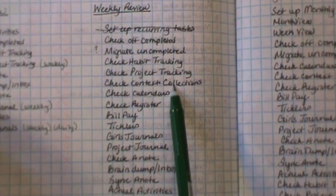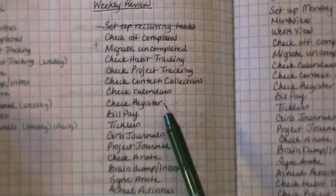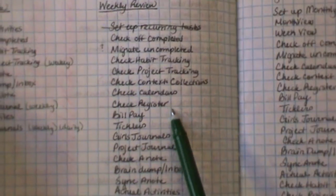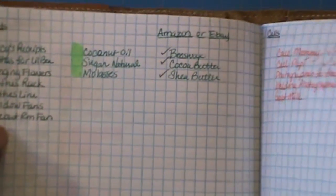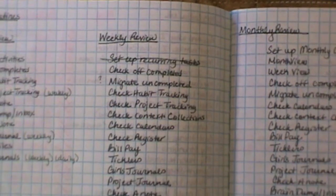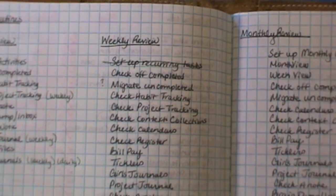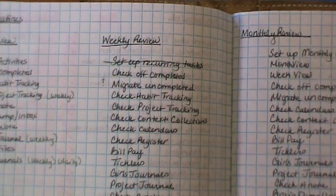Check context collections. Those are my collections in the front that are either at home, at the office. I need to check those and see if I'm getting those things done. These collections in the back, too, are things in the front, too, that I may end up just putting onto the next actions collection that I have right now.